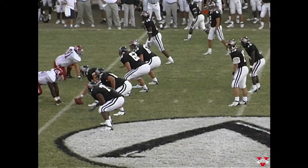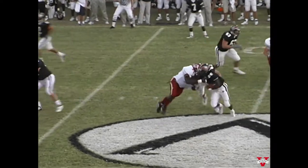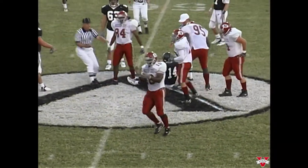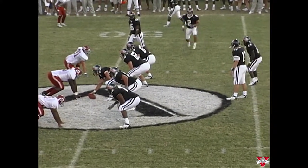They've only got three down linemen again. Everybody in coverage with four receivers. Gets it inside to Aaron, trying to bounce outside. And a nice tackle. Third down and 15. Bonner, three receivers on the home side, one far side.